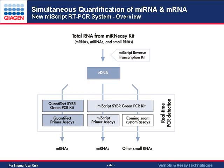And this technology platform is open for new upcoming biomarkers, such as other regulatory small RNAs like snoRNAs, since it can, due to this unique outline of the technology principle, be easily adapted to new biomarkers.